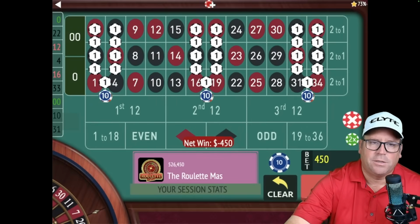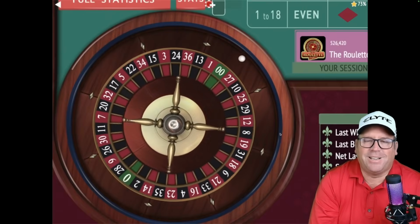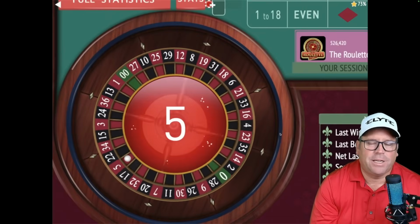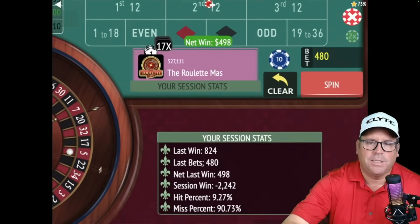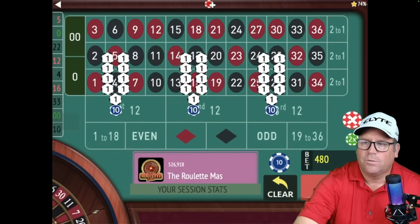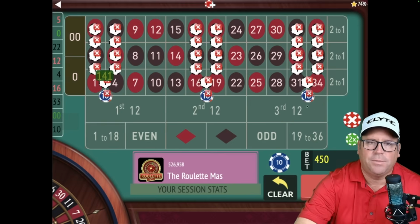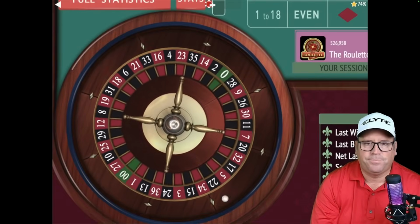Let's increase by another unit. Maybe by the end of this, I won't like this one anymore, and I won't want to ever play it again. But I do think that it has some merit to it. But sometimes you just get really unlucky, and we're going to peel those $10 bets off. Again, you take one off each time that you win. And let's spin again here and see what we get.